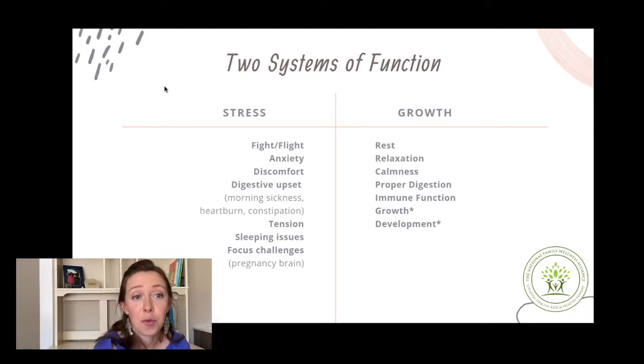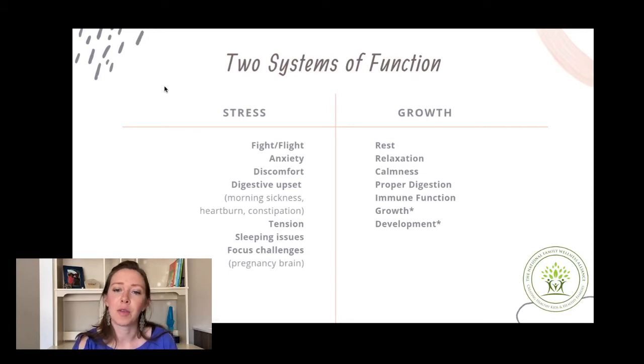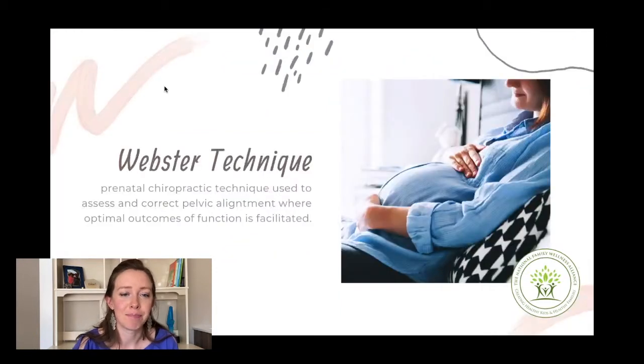And so if we want to talk benefits, they're listed right there on the calm side. You have rest, relaxation, calmness, like I had said, proper digestion, things are flowing and clearing out, immune function is better, and then growth and development for a baby is more optimal.